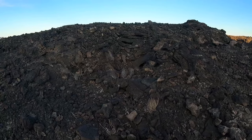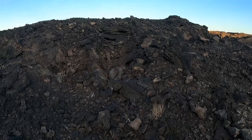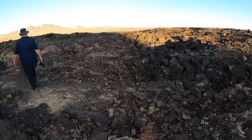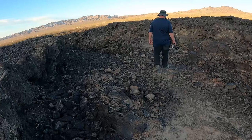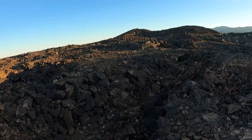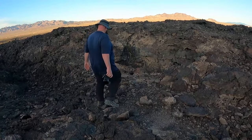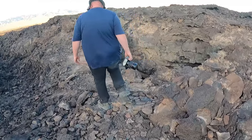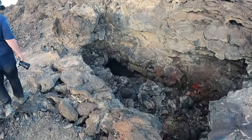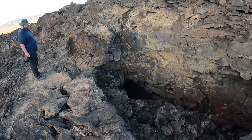Whoa. Yeah. I think there's lava tubes here. Did you see that? Like there's little vents. Whoa. Lava tube. Oh, it's right there. Oh, yeah. You see the bridge? Whoa. Well, I'm glad we saw that trail. Holy smokes. Wow. How deep that goes.